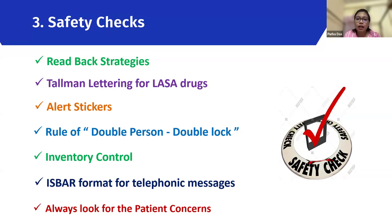The ISBAR format we are using is a very helpful format for the handover process: identification, situation, background, assessment, and then reassessment of the patient, and recommend the next care for the patient.